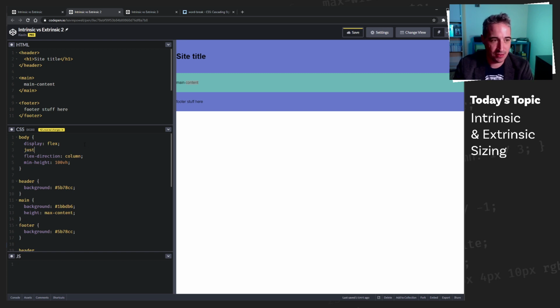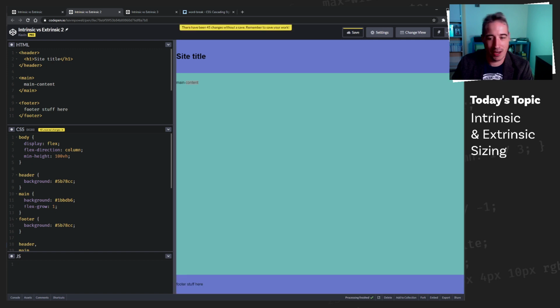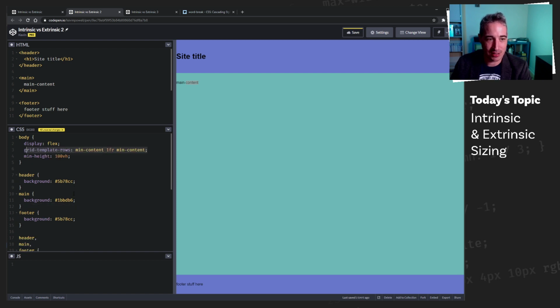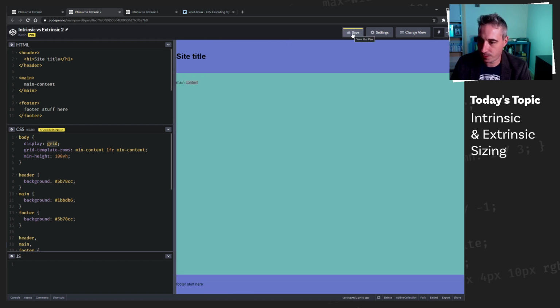Or what if we did justify content stretch? This would work just with a flex grow. Flex grow of 1, I think would, yeah. So it's a little bit outside the scope of what we're worrying about right now, and I don't want to dive too deep into that rabbit hole. So I'll leave it on the original example because I'm going to have this saved for you guys to reference later on if you want to come back to it.